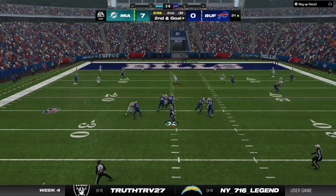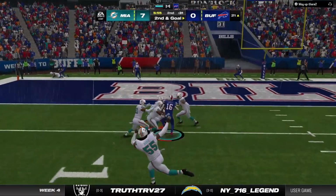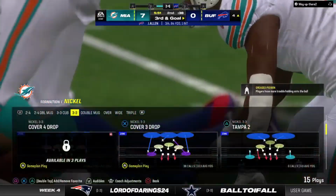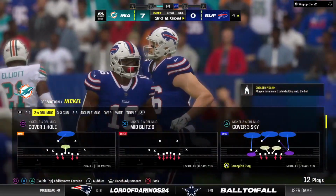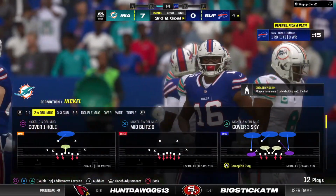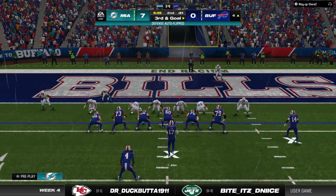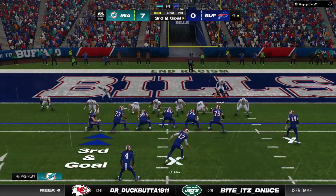So the shotgun snap to Allen. He's got this one complete to Sherfield. Really nice gain on the completion. However, still third and goal that they face now. And that was yardage that they needed there after the sack on first down. They didn't get all of it back, but now they look at third down as a manageable situation, one that they have a much better chance of picking up.